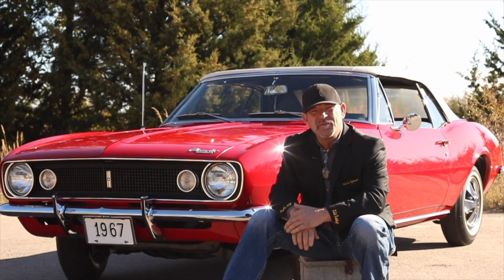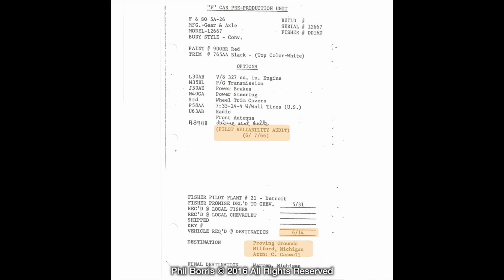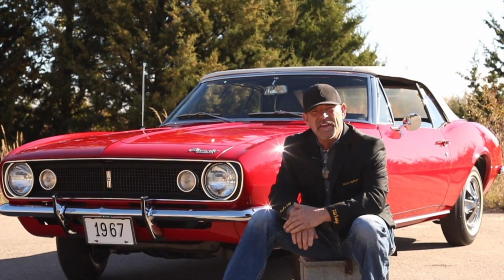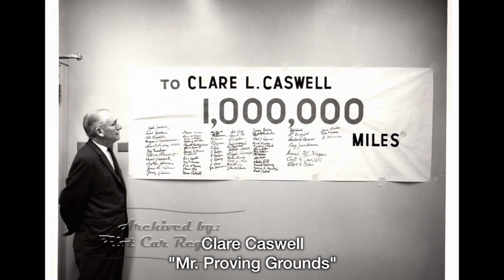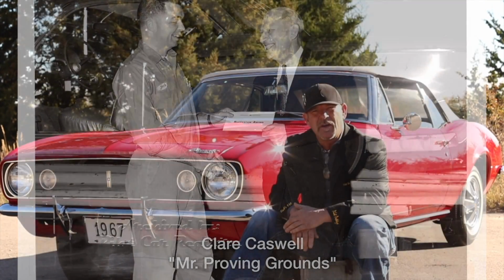and was required to be received by supervisor in charge Claire Caswell at the Milford Proving Grounds by June 14th of 1966 for rigorous gear and axle testing under the auspices of Gear and Axle pilot reliability audits. These reliability audits were done on-site at the Milford Proving Grounds as well as off-site. It was important to keep this prototype testing and audit process under wraps from the prying eyes of the public, because it was ongoing prior to the official announcement of the car to the press.